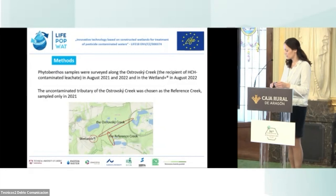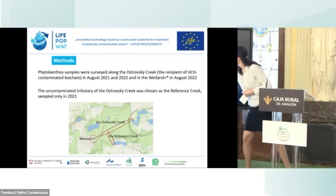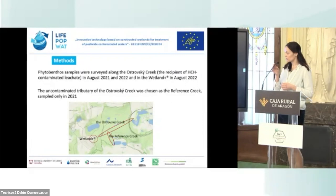As you can see, my colleagues introduced the locality. There is the creek, and there were four profiles for sampling diatoms. The profiles were the same as for the chemical analysis. And the reference creek is the tributary here, a small creek which inflows to the Ostrovský Creek.